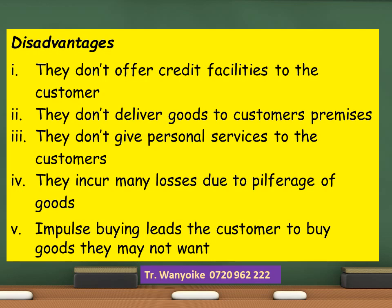Number five, impulse buying leads the customer to buy goods they may not want or they may not have budgeted for. So to the customer, it is a disadvantage, because they end up overspending what they did not want to spend. And sometimes they buy goods that they never wanted. But because it was well displayed, they were so much attracted to it, they end up buying it even without planning.